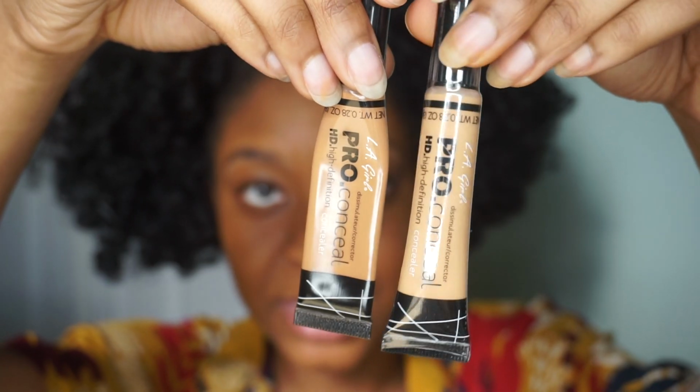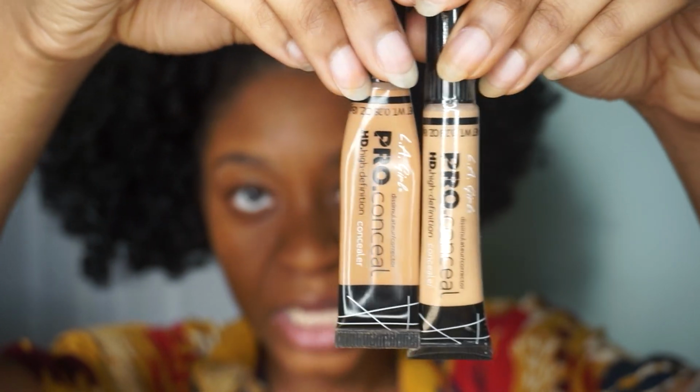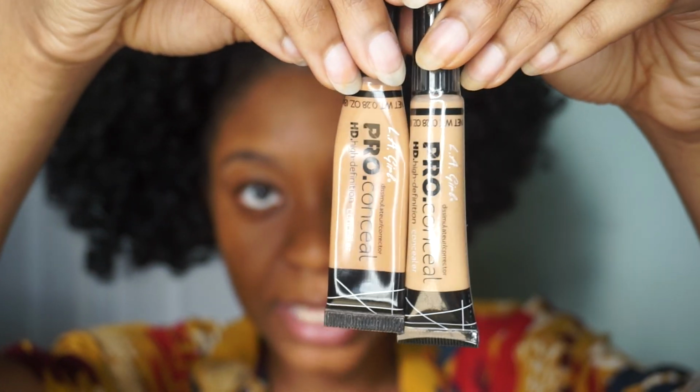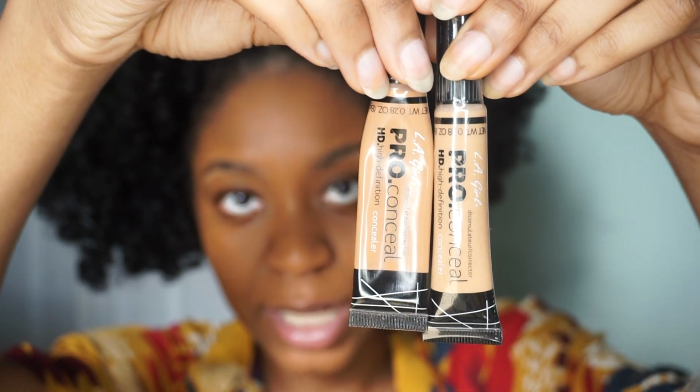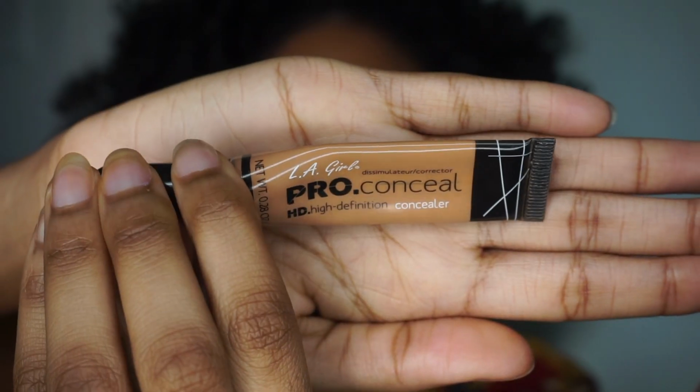In Toffee. I did not remember the shade I got, so I got the LA Girl Pro Concealer in medium beige at the beauty supply store when I went there, which is a tad bit lighter. As you can see, this is medium beige, this is Toffee. So I'm gonna try to mix them. We're just gonna see how they roll. They actually don't look too far apart on camera, but let's see.